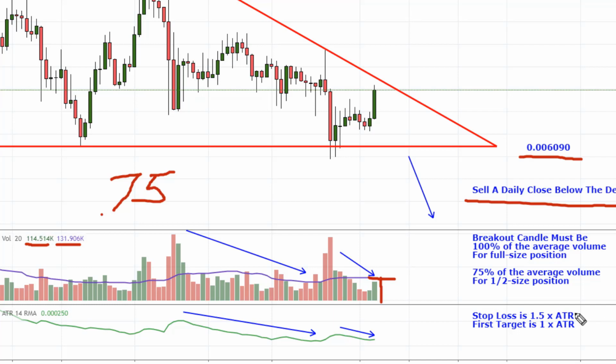The stop loss will be 1.5 times the ATR. First target is 1 times the ATR. So on the breaking candle, you want to look over here at the average true range, multiply that by 1.5, and your stop loss will be 1.5 ATRs above the actual entry here. Your target will then be 1 ATR below the entry.